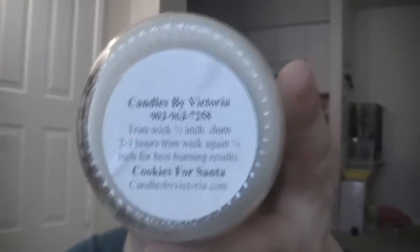This next one's one of my favorites. This is Cookies for Santa. I ordered this without ever having smelled it, and I'm so glad I ordered it. It gets a lot of mixed reviews, but I love it. It's like a mixture of snickerdoodle and a sugar cookie with an icing on top. So it's like a sugar doodle cookie with icing or something. I don't know. But it smells so good.